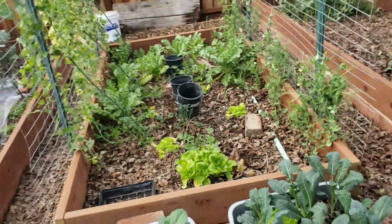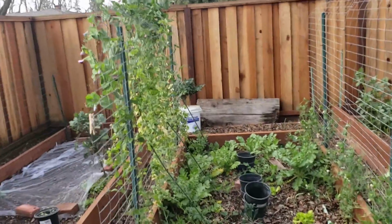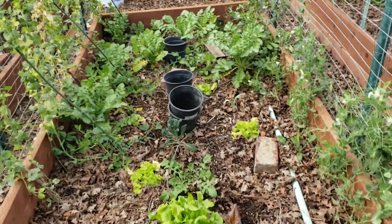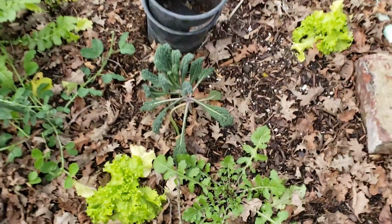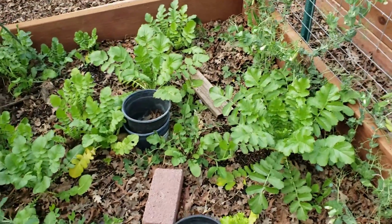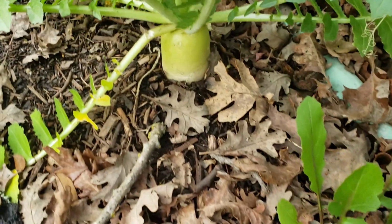This bed in the middle here, with the trellis going all the way up top here, is where I've planted peas along the sides, but everything in the middle, for the most part, are volunteers. I didn't plant any of these things. They all came up. And this kale also I planted, but the rest of the stuff that's growing here, which is mostly daikon radish and arugula, came up all by themselves. And they're growing quite nicely. Look at that daikon radish root. And this is a beautiful arugula plant. So there's several of these.